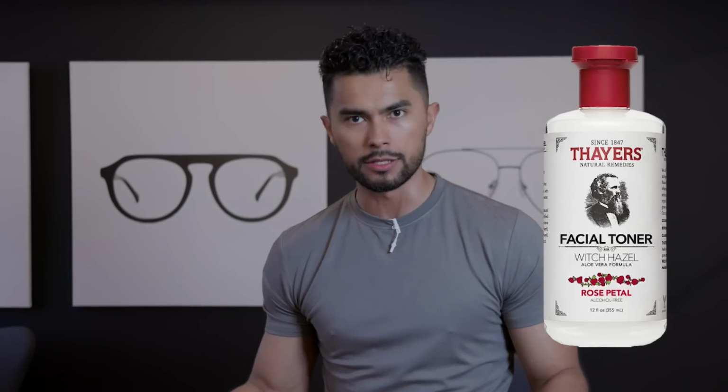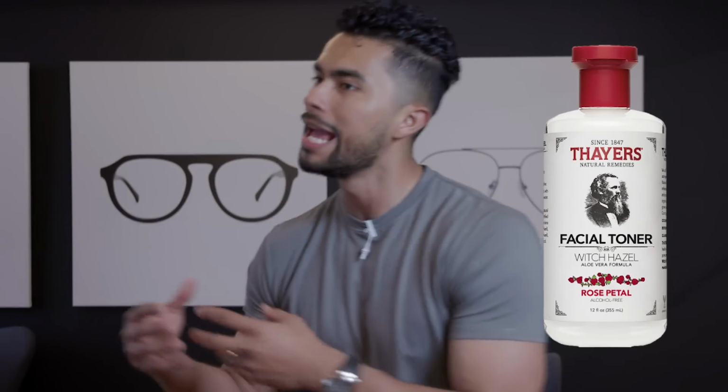The best way to fight this is an astringent toner. Now, there's a lot of different toners that you can use. A lot of these astringent ones will have alcohol, which could be a little bit rough on the skin. If you want to go a natural route, you can use witch hazel. Witch hazel can be used as a toner. It's natural. It has naturally astringent properties.